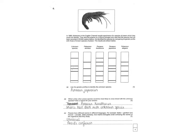Prawns have different names in different languages. For example, in Italian, gamberi, and in French, crevette. State precisely how marine biologists avoid confusing the names of the organisms that they study. Well, they have a universal name because it avoids confusion.